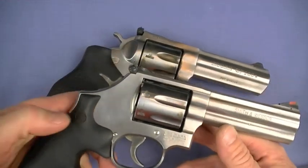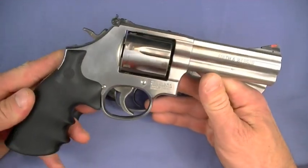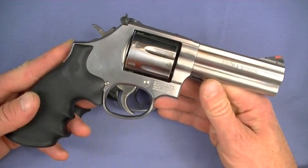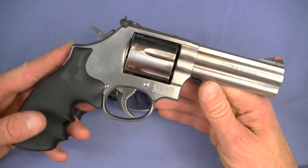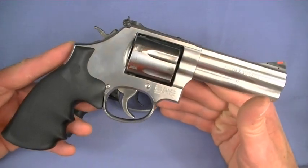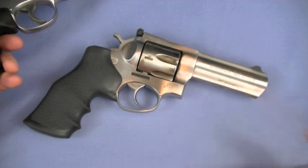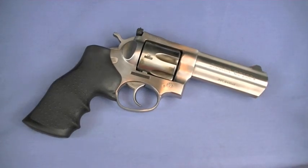I'm not going to jump ship on the 686, so don't expect me to do that. I'm not. I love the 686. It's one of my all-time favorite full-size combat 357 revolvers. Nothing will ever change that. Sorry.